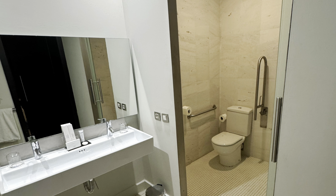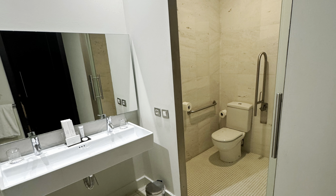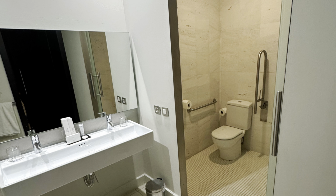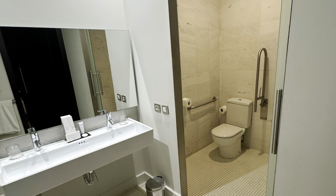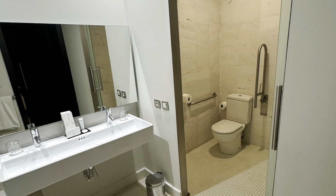I told them it was really noisy. They said there's nothing that could be done to move me because the hotel was totally full. And they said it was just random that I got this room. But I said, well, usually hotels don't do things randomly. I booked 3 months in advance.